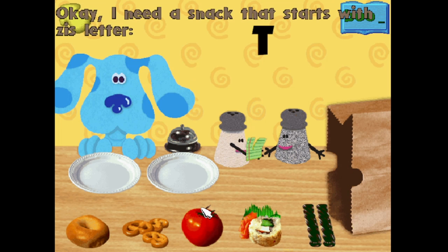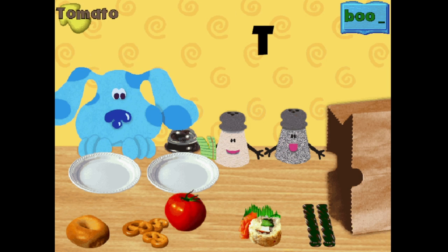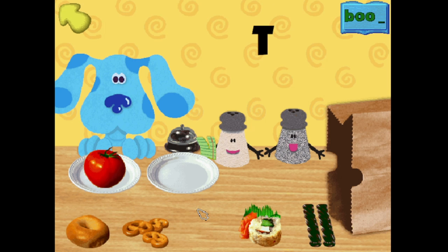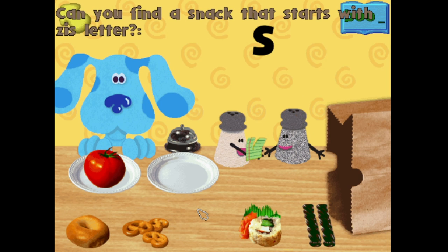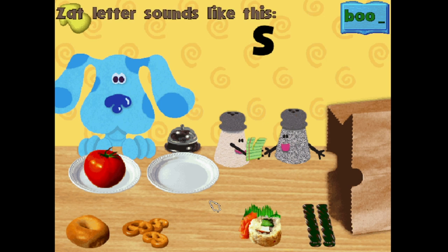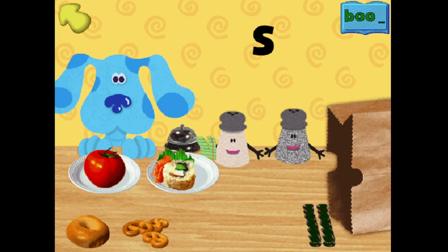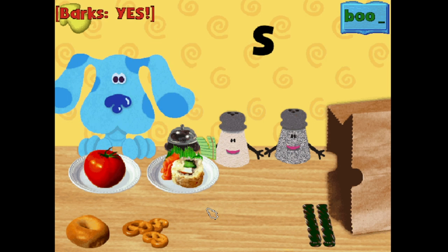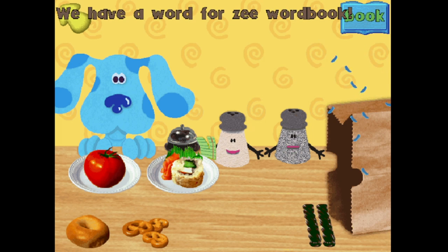What snack starts with this letter? T! That letter sounds like this. T. Tomato. Is this the snack we're looking for? T. Tomato. Yes, this snack starts with that letter. Can you find a snack that starts with this letter? S. That letter sounds like this. S. Sushi. Does that start with our letter? Listen. S. Sushi. Yes, this snack starts with that letter. Oh, look! We have a word for the word book.